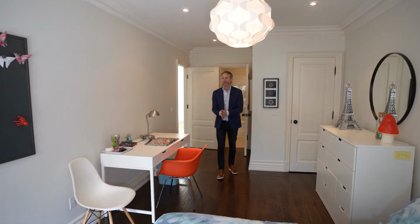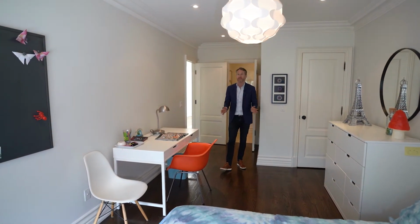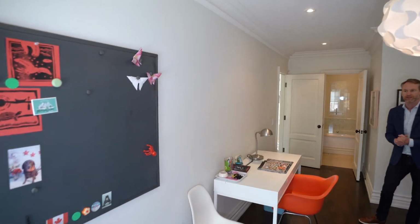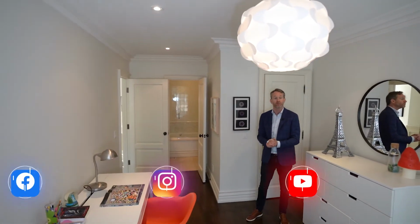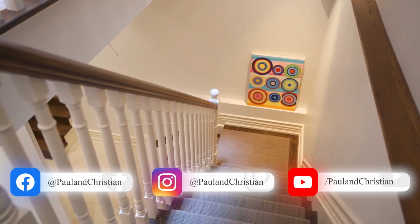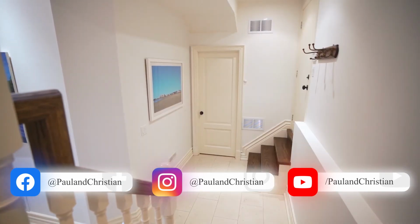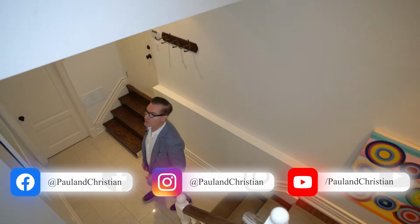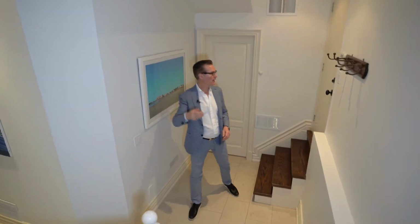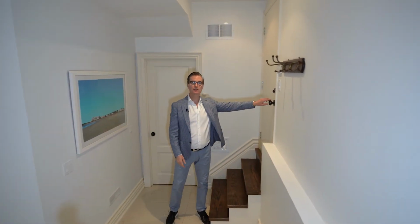Again, this home, we said it before, it's great for people downsizing from large Forest Hill, Rosedale homes, Bayview York Mills homes, Lawrence Park homes, or people upsizing from anywhere in the city. You're not going to believe the height of this lower level. It's incredible. So it feels even taller than the main floor. So three steps up is the garage.